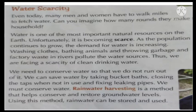Rainwater harvesting should be done to conserve and restore groundwater levels. Using this method, rainwater can be stored and used.